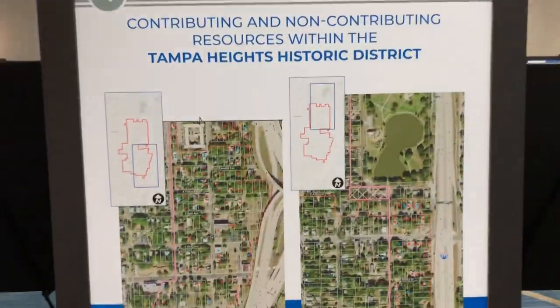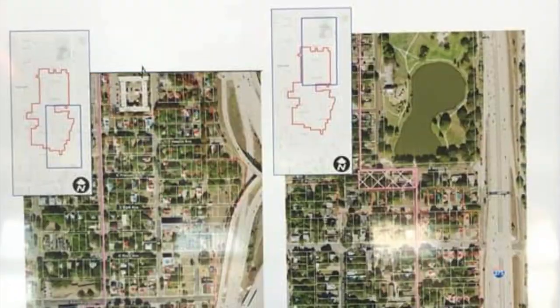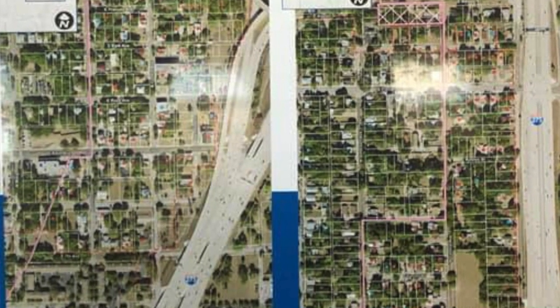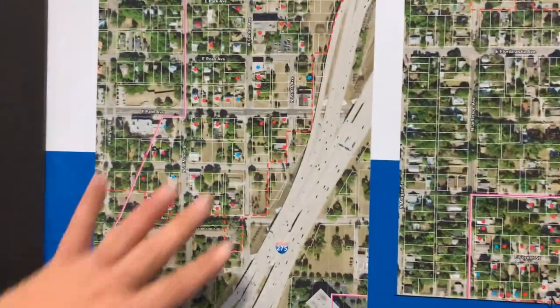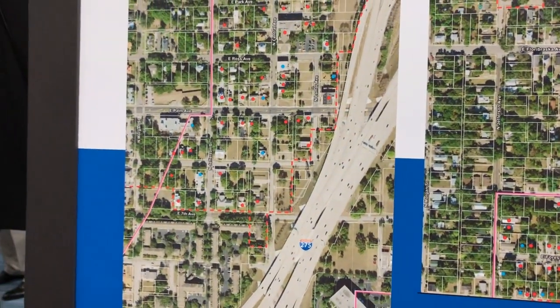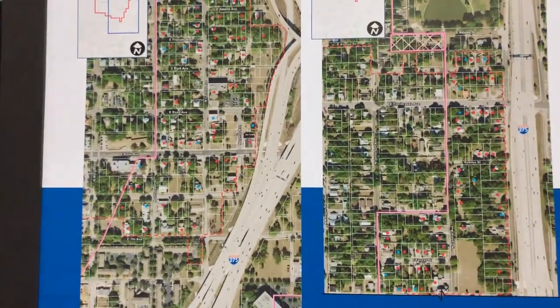This just shows the structures that are in the Tampa Heights Historic District, and we also have those contributing structures. Oh, that many? The things in the red? Those are structures that contribute to the nature of Tampa Heights being a historic district. We're not impacting all of those. It's just identifying those structures that contribute. There are non-contributing ones too, others that are older, but they don't necessarily contribute to the character of Tampa Heights history.